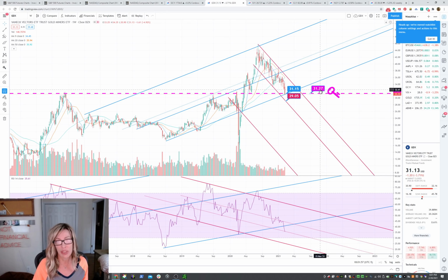Still, if we can hold 31.27, I think that's very bullish for the upcoming week. If it gets down to 29.05, yeah, I think that's a very good, high risk-reward scenario to go into, and if I were already long, I would certainly add there, but I am not long yet. I'm looking for some place to scale in this week, hopefully around that area, but I'll look at smaller time frames to figure that out.